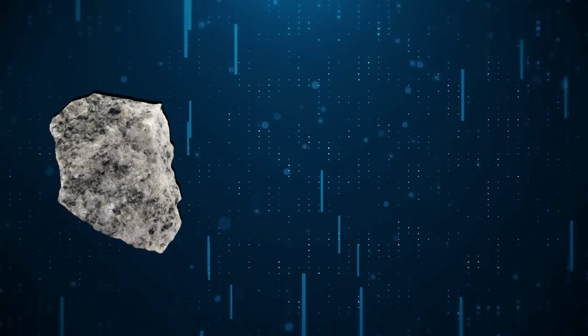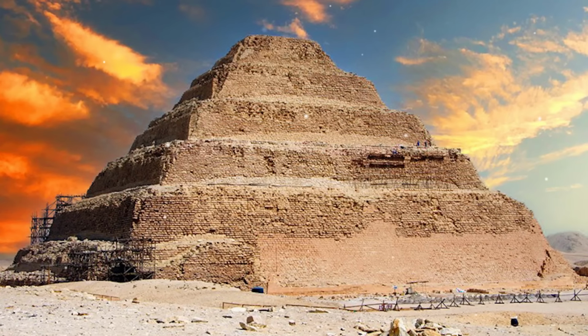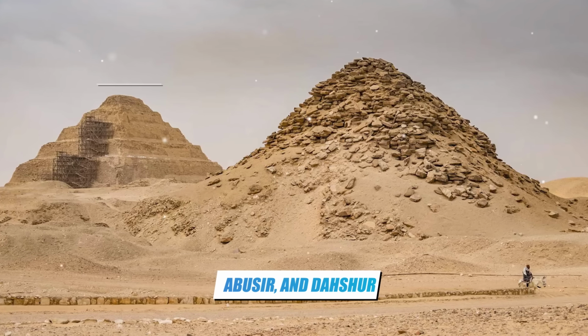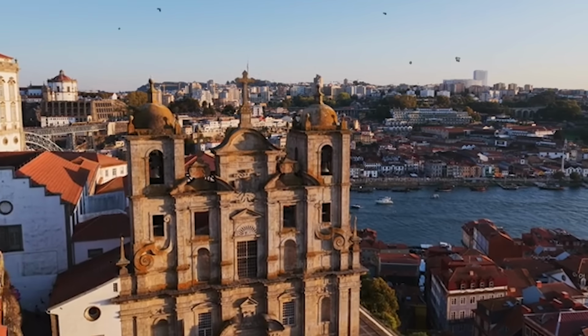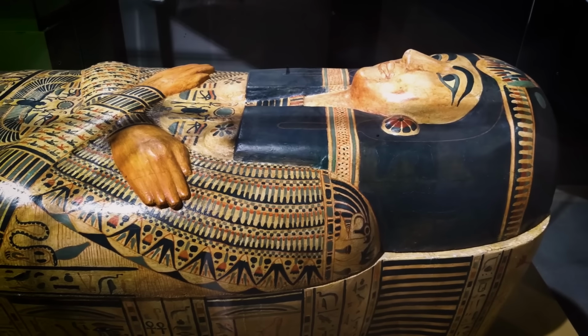Crafted from granite, quartz, and diorite, their precision continues to baffle experts even today. Saqqara forms part of the larger Memphite necropolis, alongside the pyramid fields of Giza, Abusir, and Dashur, all recognized as a UNESCO World Heritage Site. It remains not just a cemetery of kings, but a silent museum preserving the secrets of Egypt's lost craftsmanship.